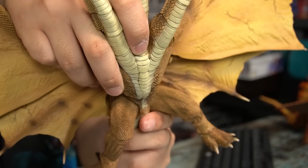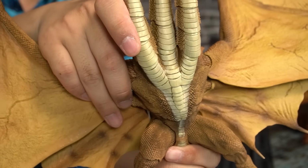Continuing with our posability segment, ball joint at the chest. Every ball joint can be a swivel. Not a bad range. Allows for some side to side.